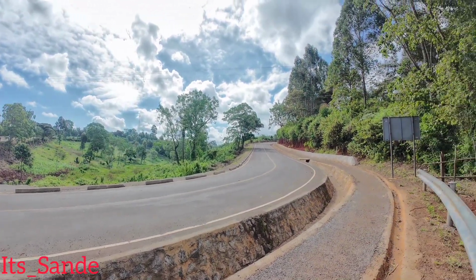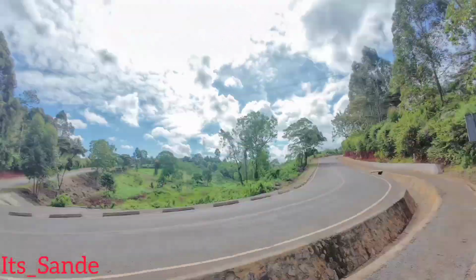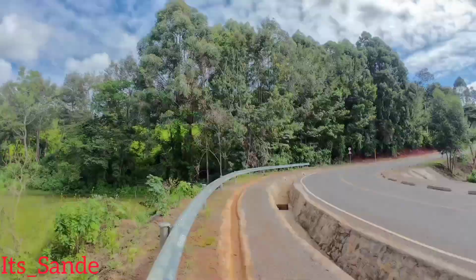If the road is well marked, it has a drainage system, a pedestrian walk, a barrier like this one here, and nicely marked signages, then you are well to go. So I think we are done with this road video.